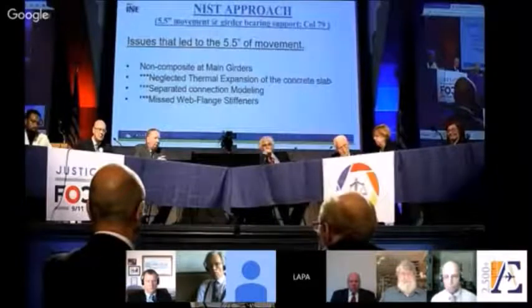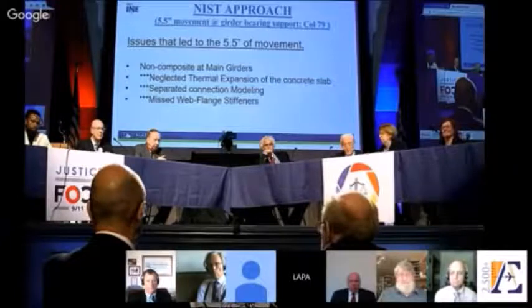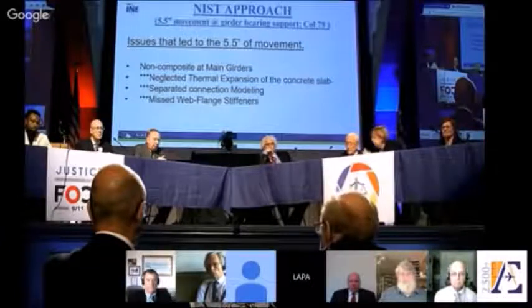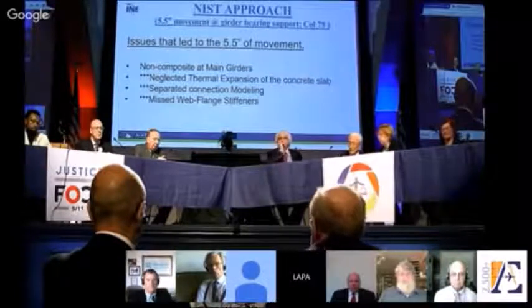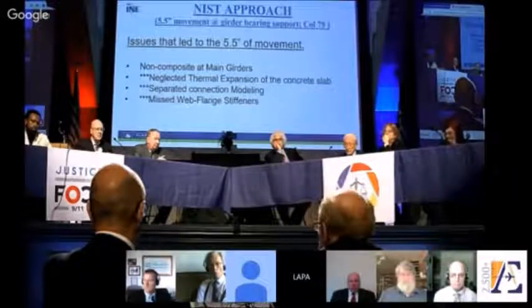Well, you can imagine that being real stiff on one side, the amount of movement that was occurring was going to accumulate over that length, whereas actually the stiffer part is near column 79. It didn't move hardly at all. So the issues that led to that 5.5-inch movement primarily were due to the fact that they didn't model the connections properly. And there's some question in my mind about, even in the place where they did model the connections, they were not connected and properly substructured within the model itself.